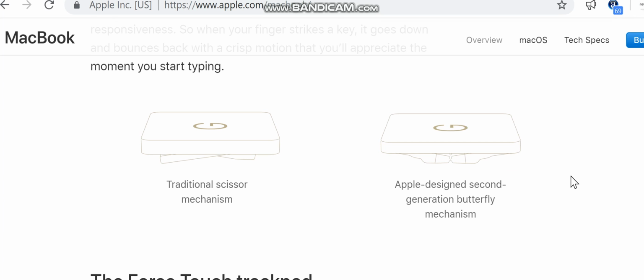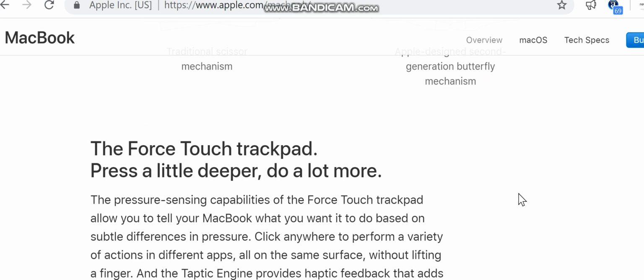The Force Touch trackpad. Press a little deeper, do a lot more.